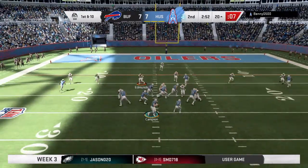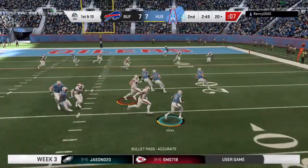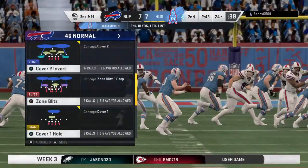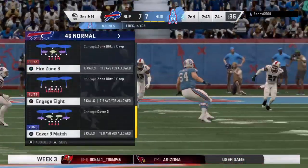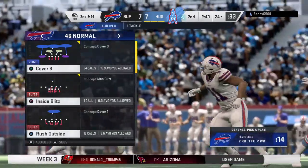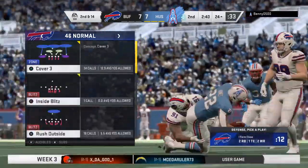From the red zone now, they'll look to throw. They'll try and set up the screen to Hines. And he will lose yardage and be backed up to the 24. That'll be a loss of 4 yards on the play. And it'll bring up a second and 14.